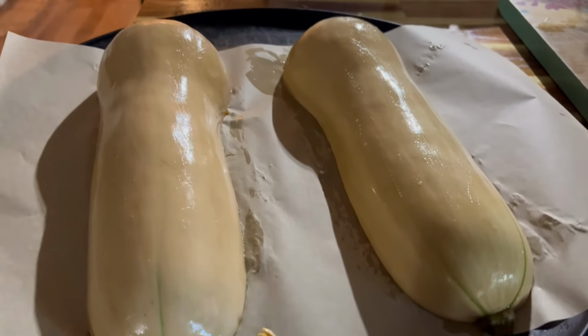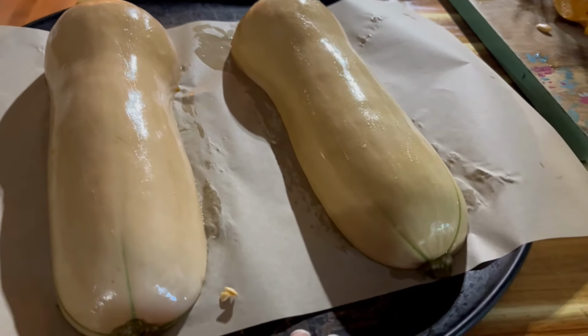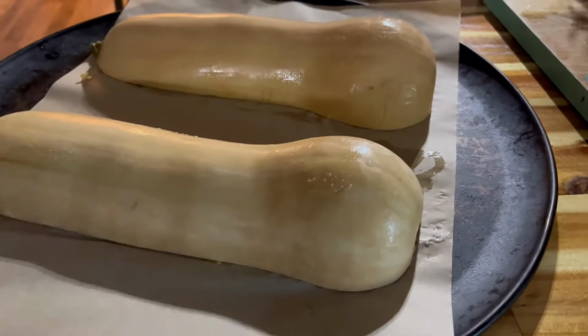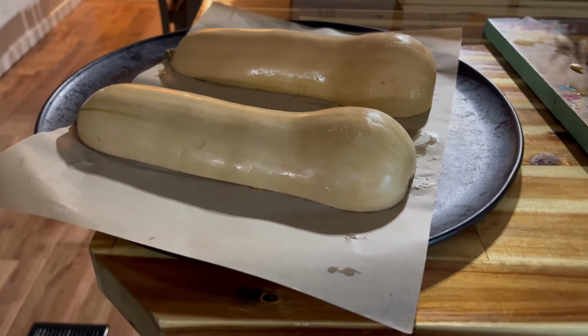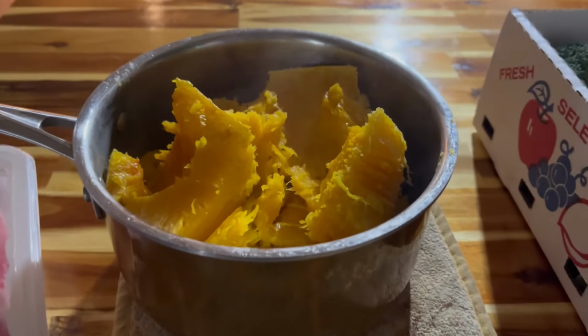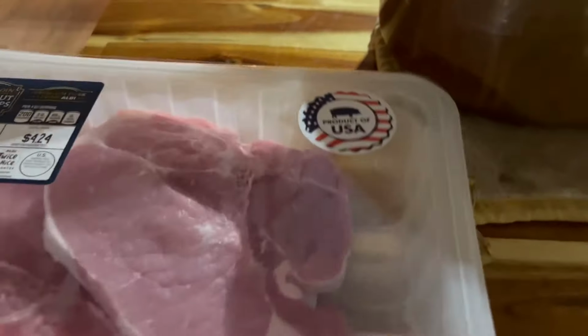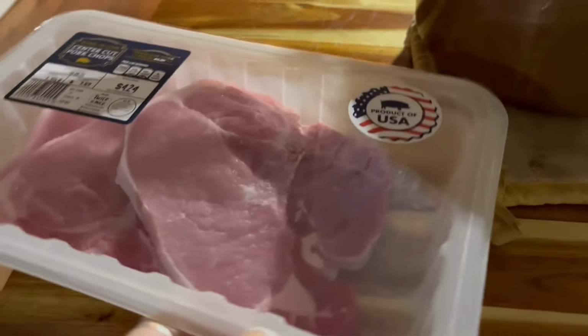So right away for dinner, I decided that I was going to make a homemade butternut squash soup. So right here, I just had slathered some olive oil on top, and I'm going to bake this in the oven. I got it all baked up, and I am just going to add all the things. And we're going to have some pork chops with it and a bit of steamed broccoli. So that'll be our dinner tonight.